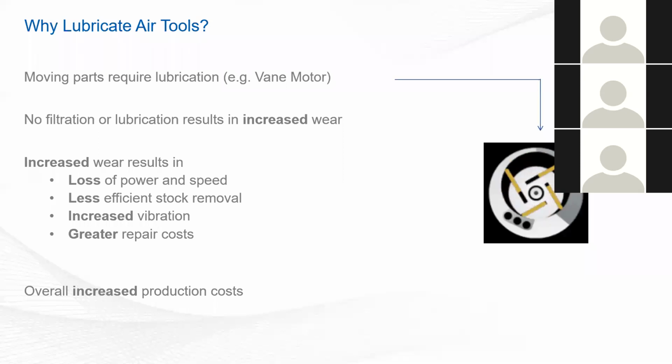When we run without lubrication, we have increased wear. So loss of power and speed is what an operator is going to experience. You're going to have less efficient stock removal, increased vibration, and then at the end, greater repair cost. And the worst case scenario in this situation is if we let the vanes wear out until they're small enough to escape that little slot, then they get jammed in the cylinder, and that leads to much more costly repair, which is the last point I have to make, is overall increased production cost.